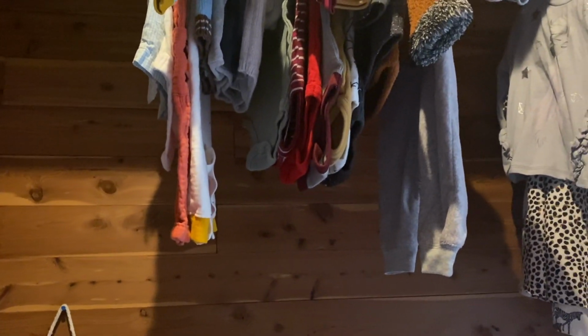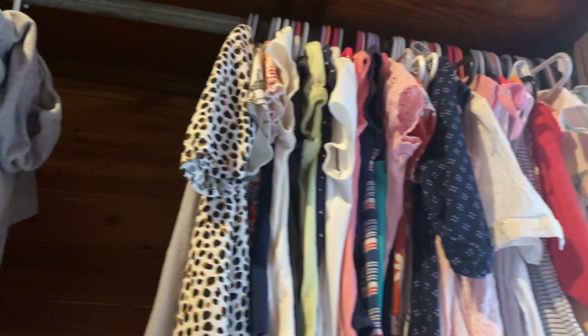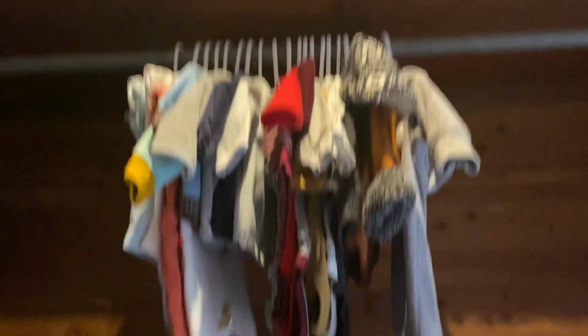So as you can see, he does not have a lot of hanging clothes. He's next to Magnolia, and I'll just slide him down a little bit, and that's his hanging clothes. So pretty much have everything washed and put up. I'm still waiting to get the girls' room put together completely before I can set up his changing table where it goes. But as you can see, I didn't know how much I was going to have. I was cautious of how much I actually bought.